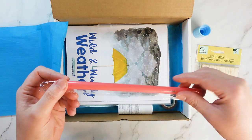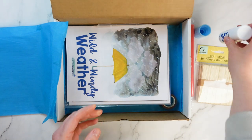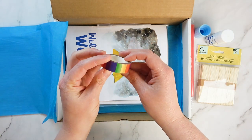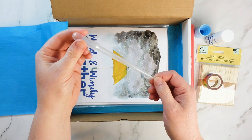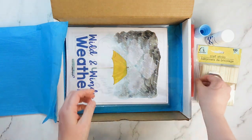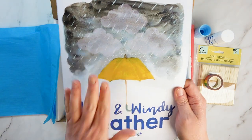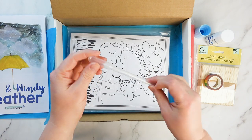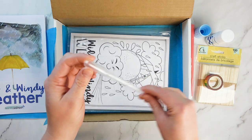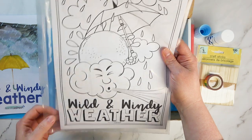We have another straw, some shaving cream, some rainbow washi tape. How fun is that? A dropper. And then we have the booklet here, which I'm going to save for the end just in case there are any spoilers inside. It looks like we have a second dropper here. We have a bunch of papers in this bag.